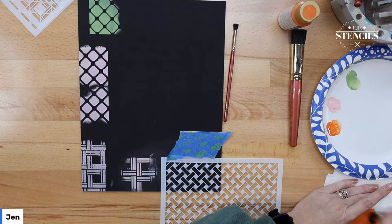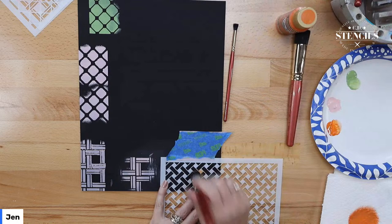We are on to, what color is this? Canyon Orange. DecoArt Canyon Orange on black. This is going to be pretty. I love black and orange together for Halloween.